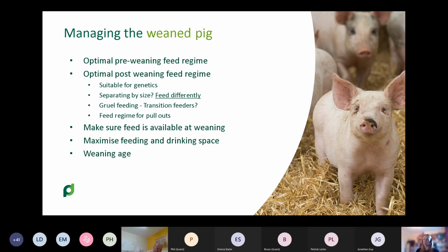So is the feed regime suitable for the genetics that you have on the farm? Is it suitable for the size of the pigs? If you're separating pigs by size, then you should be feeding differently as well. Potentially, it may be that you need to look at gruel feeding or something like transition feeders. And then you have a feed regime in place for your pull-out pigs. So if you do have a greater number of pigs that need pulling out after weaning, when you've removed zinc oxide, which you may do, then you need to have something in place to support those pigs.